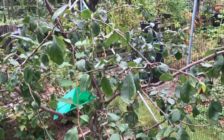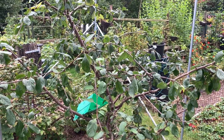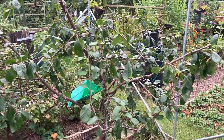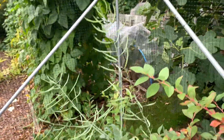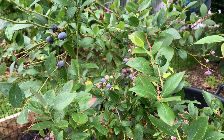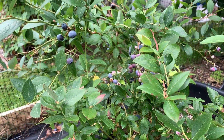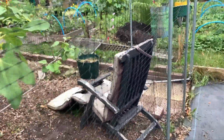This was our plum tree. Due to a very late frost earlier in the year, its blossoms got decimated. There's nothing left. I think we got 2 plums. It was rubbish. And down here we have one of our blueberry plants. These have done fantastic this year. This one's the only one we've not picked because it wasn't quite ready a couple of weeks ago, so we might get some of those tomorrow. So that's the fruit cage. Let's get back out and go look at the polytunnel.